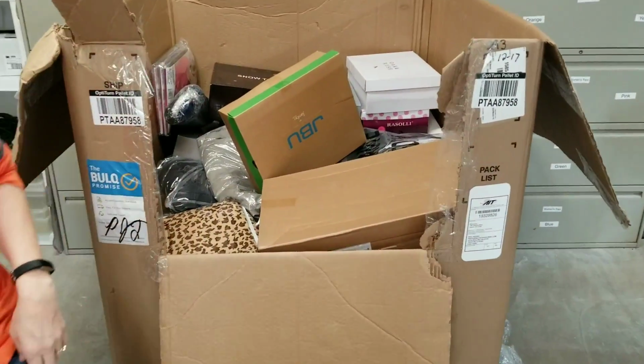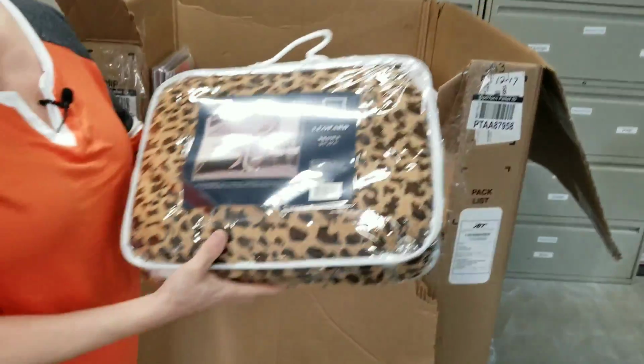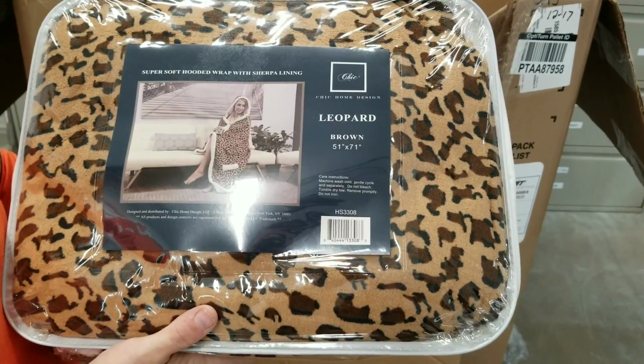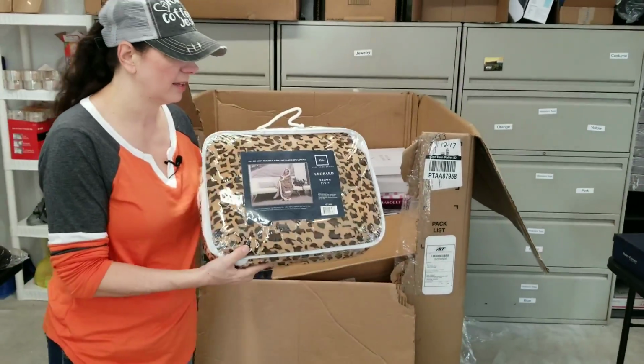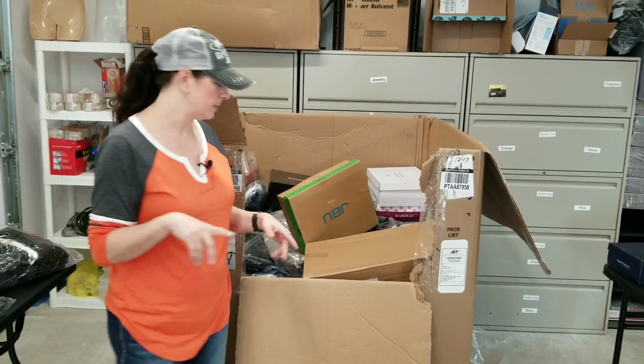Let's throw this over here. What is this leopard print thing? Look at that. Leopard brown, super soft hooded wrap with a Sherpa lining. That would be super warm. I got a Sherpa lined blanket at home that I use. It's like gray, and I love it. So I love seeing the barcodes because that shows me that I might have the possibility of putting it on Amazon.